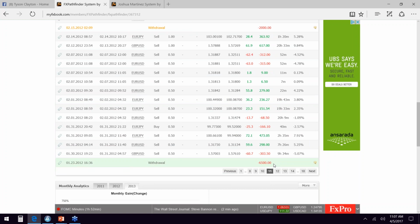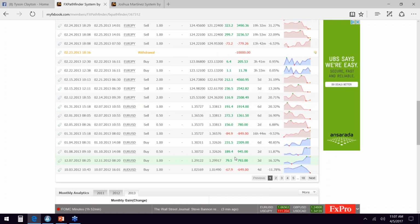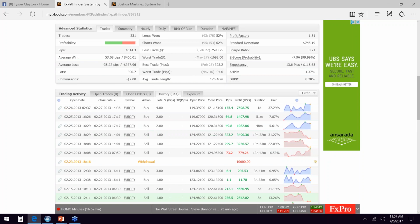And then he'd start to get to points where he could withdraw, right? He withdrew 6,500 here, withdrew 2,000 here. And he was making 250, 279. Over the course of about 1.5 to 2 years, he built this up where he was able to start to withdraw $10,000 at a time. He was making $1,400 in 51 minutes here, $7,500 in one day. He was trading this to a point where he was making a lot of money, and he started with $500.